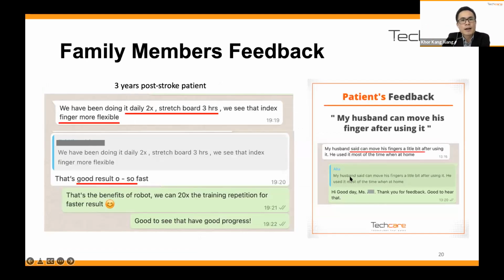And this is some of the family members' feedback. Even if you have passed the golden period, it is okay, because we have a lot of patients after 1 year. This is a 3 years post-stroke patient. They can still see the improvement even after 1 month. They have been using it 2 times daily. Some of the fingers, they can see more flexible.